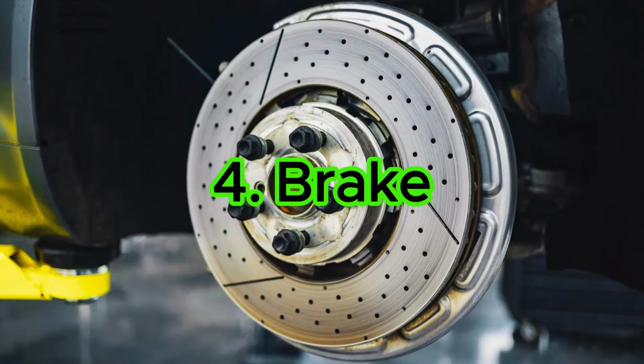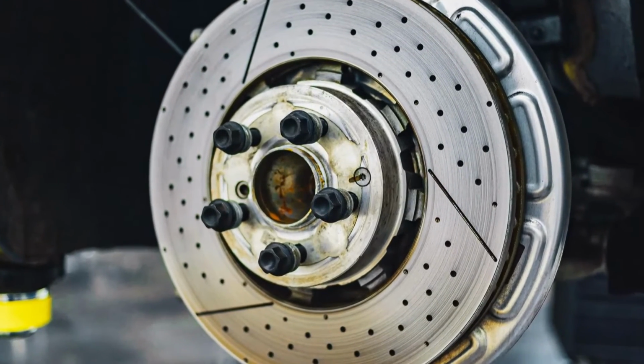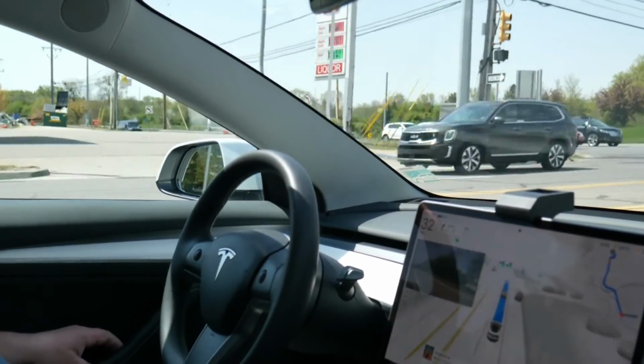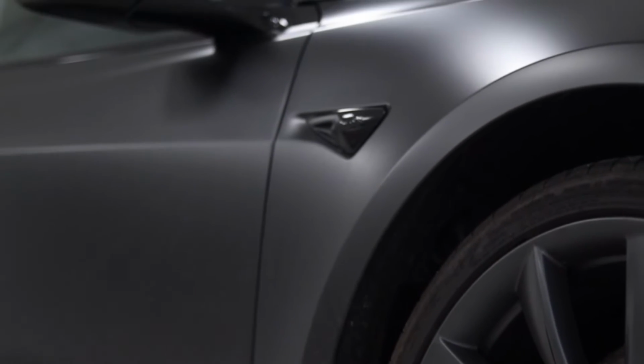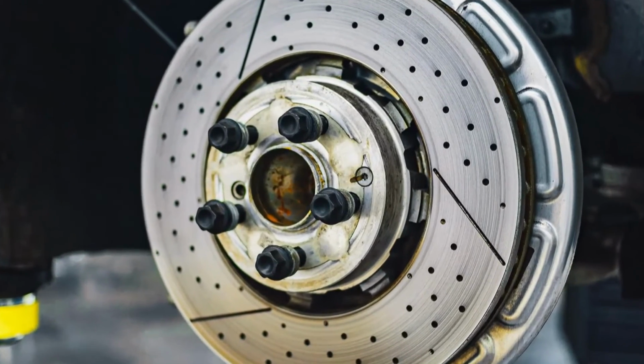4. Brakes are another area where EVs differ. Thanks to regenerative braking, your brake pads last much longer than those on a gasoline car. However, this doesn't mean you can ignore them. Make sure to inspect your brake system at least once a year. The pads may last, but moisture and corrosion can affect the rotors and calipers.